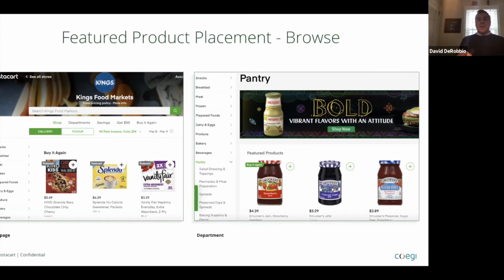Same thing when I go into a specific department. I've gone into pantry. Smucker's here, their default bids are set high, so they're showing up at the top of these placements. I'm going to pause and maybe we can get to those 2 questions.